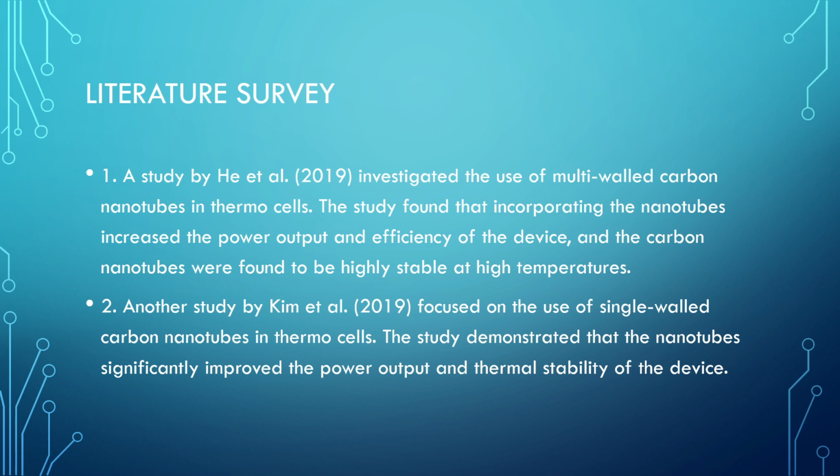In the literature survey, a study by He et al. in 2019 investigated the use of multi-walled carbon nanotubes in thermocells. The study found that incorporating the nanotubes increased the power output and efficiency of the device, and the carbon nanotubes were found to be highly stable at high temperatures. Another study by Kim et al. in 2019 focused on the use of single-walled carbon nanotubes in thermocells. The study demonstrated that the nanotubes significantly improved the power output and the thermal stability of the device.